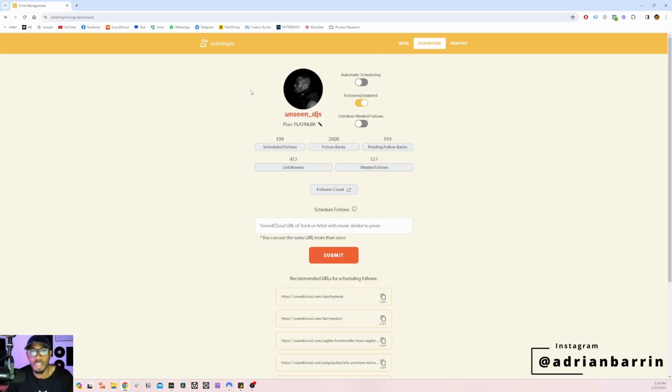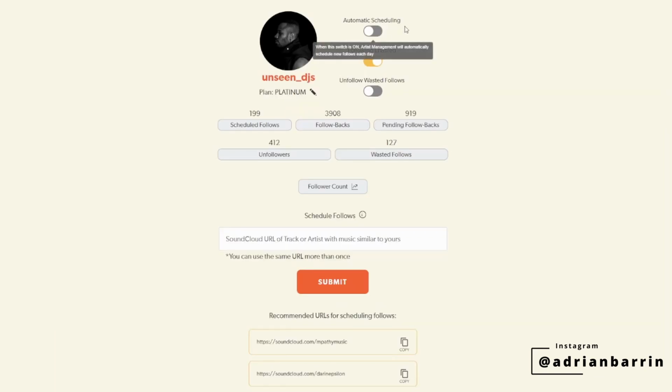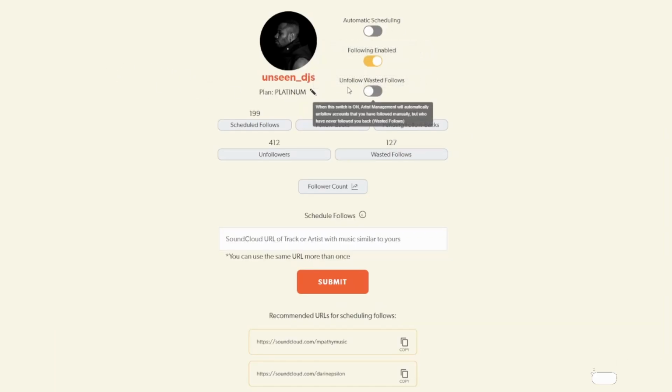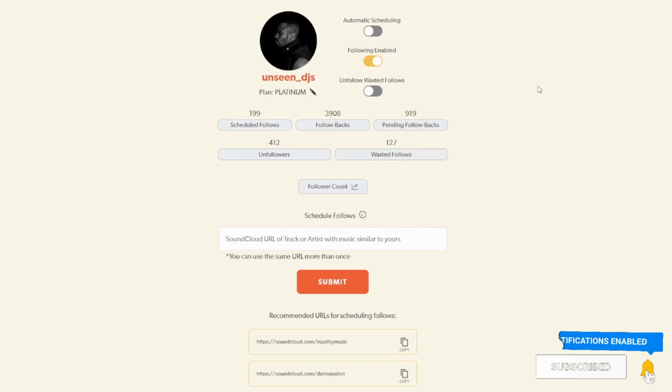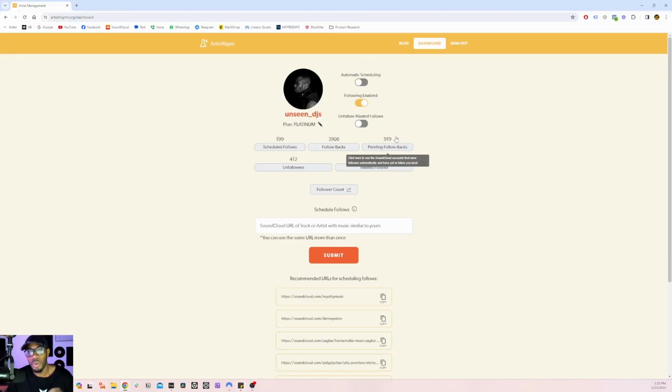So they added a bunch of cool new features, and basically those are the automatic scheduling follow, the unfollow wasted follows, the wasted follows right here, and also the follower count. Now I'm going to go into each of those with you guys and actually tell you what they mean. What is a wasted follow?